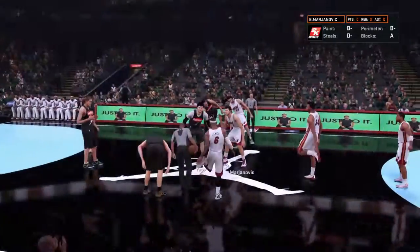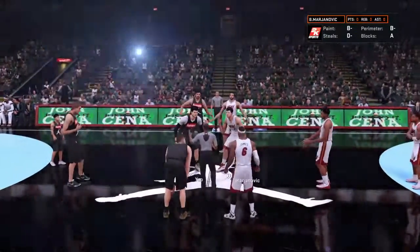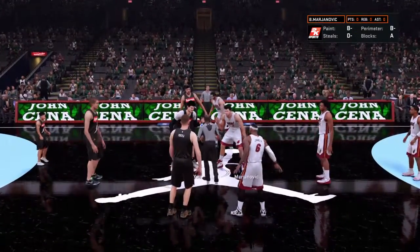It's the NBA on 2K Sports. This is Kevin Harlan, joined by my colleagues Clark Kellogg and Greg Anthony.